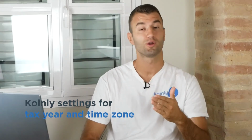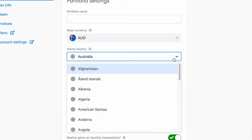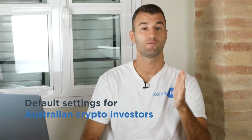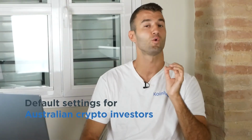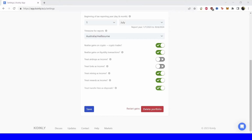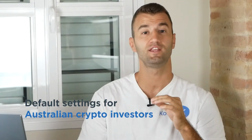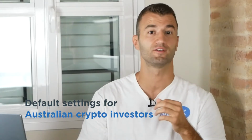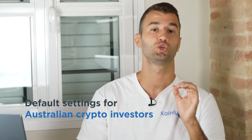If you've selected your home country as Australia, Koinly will automatically select the correct tax year and time zone for you. Koinly will also automatically select the following calculation settings for you. The default settings for Aussie Koinly users are for investors, so if this is you, then you're good. Leave the settings as is. But if you're a trader who is running a business, then these settings may need to be changed. You have the option to toggle these settings to treat your profits differently, but if you're doing this, then you should follow specific advice from your accountant.